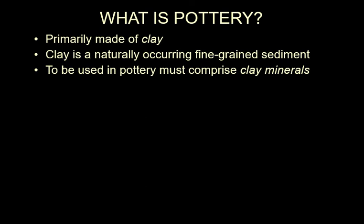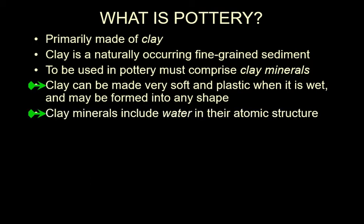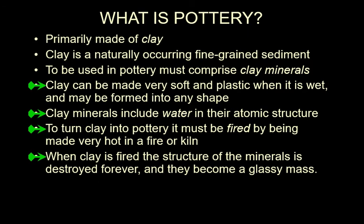So, back to what is pottery. Clay can be made very soft and plastic when it is wet, and may be formed into any shape. Clay minerals include water in their atomic structure. Yes, I'm going over the same points, don't worry. To turn clay into pottery, it must be fired by being made very hot in a fire or a kiln. When clay is fired, the structure of the minerals is destroyed forever, and they become a glassy mass.